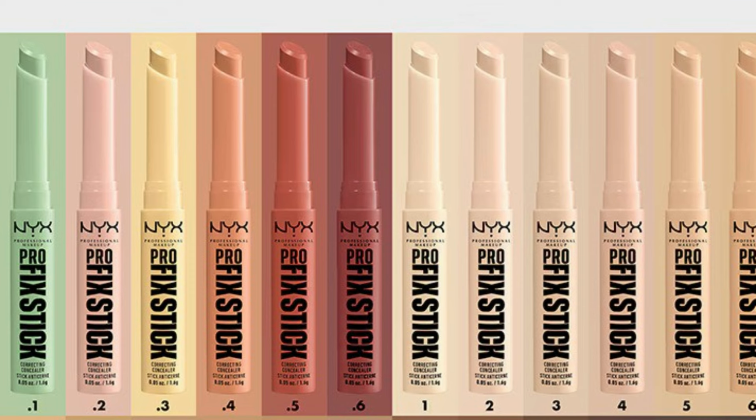The pink shade is for brightening and concealing discoloration on fair to medium skin tones, which is what I have. The yellow brightens and conceals discoloration on fair to light skin tones. The dark peach brightens and conceals discoloration on medium to deep skin tones. I'm going to go ahead and apply this one on my right eye, followed by my Kosas concealer and a light touch of powder to prevent creasing.